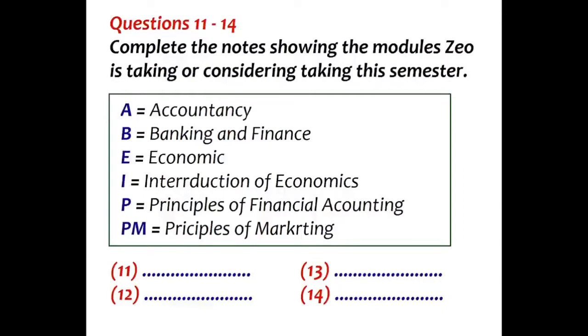So, in your first semester, you've got Principles of Marketing, Introduction to Economics, Banking and Finance, and let's see, Principles of Financial Accounting. How do you feel about that as a package? It's okay, I think.